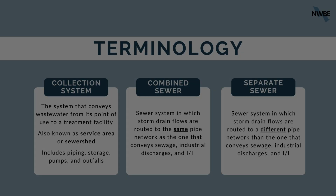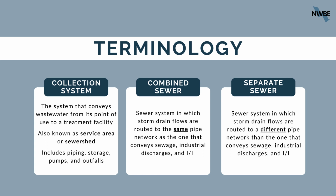So just to recap on the terminology we've covered, the collection system is the system that conveys wastewater from its point of use to a treatment facility. The collection system can also be known as the service area, and its boundary can be called the sewer shed. The collection system includes piping, storage, pumps, and outfalls.